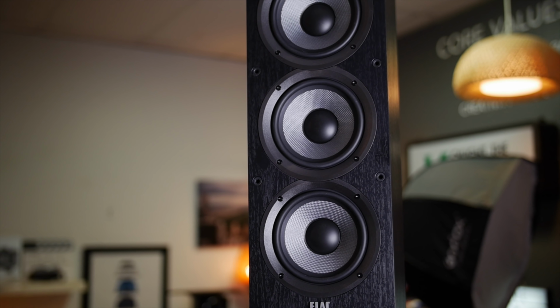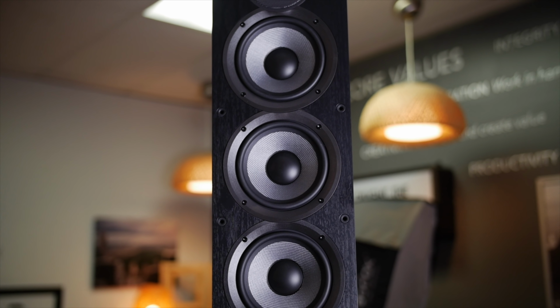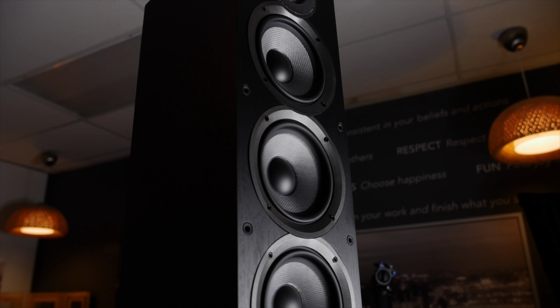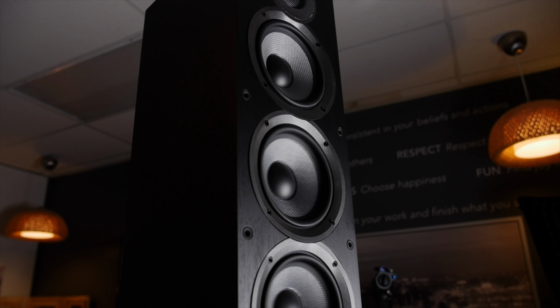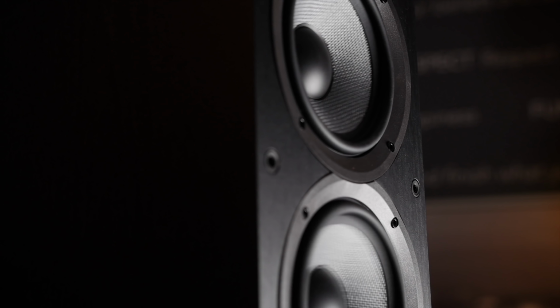So some of the obvious differences are the drivers that they use and how they arrange them. The ELAC is using three 5.25-inch drivers here. One thing that I found interesting was even though all three drivers look the same, they're not all doing the same thing. The two drivers on the bottom are acting as the woofers, and it seems that the driver above it is acting more like a mid-range slash mid-bass driver.